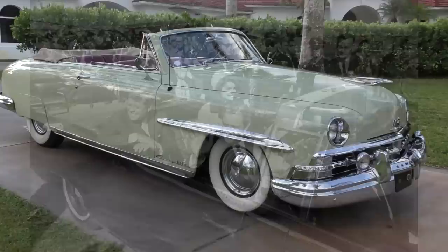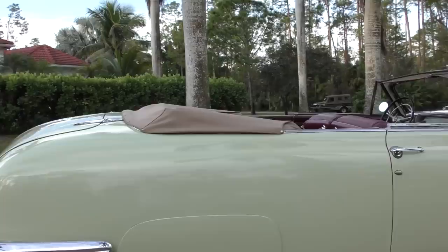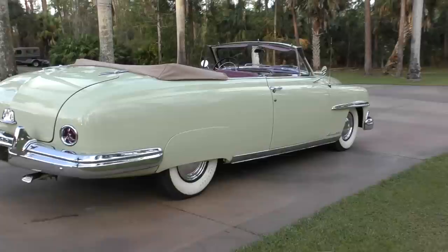Speaking of presidential cars, it was the 1950 Cosmopolitan that was selected by Harry Truman. The story goes, and who knows, he was unhappy with GM because they didn't provide him any cars for his campaign.